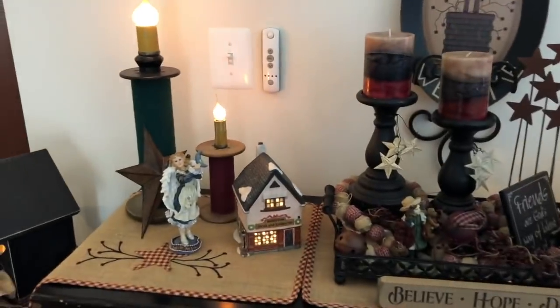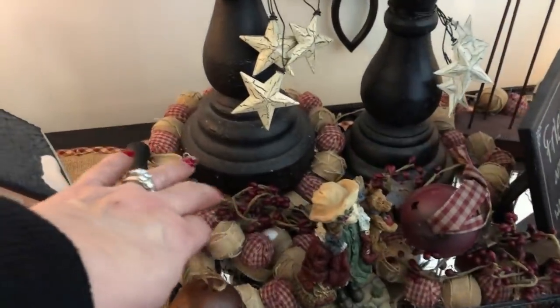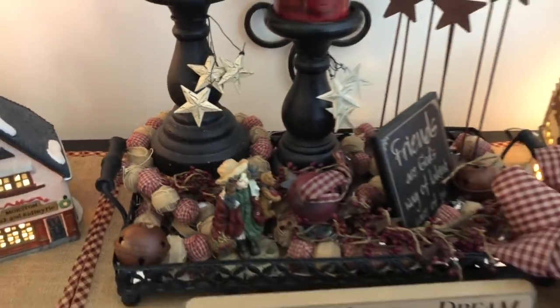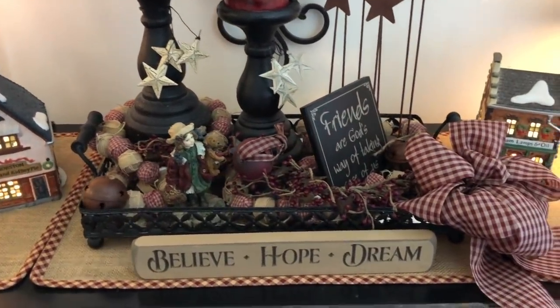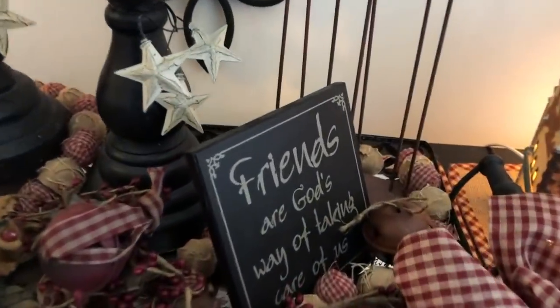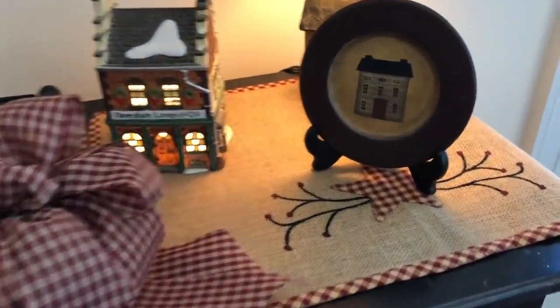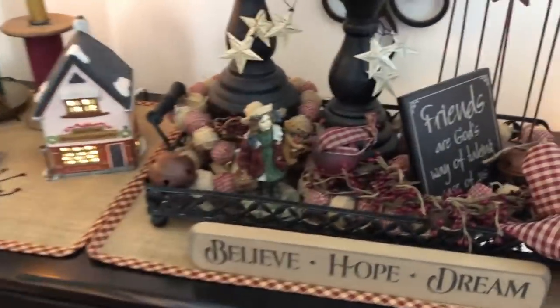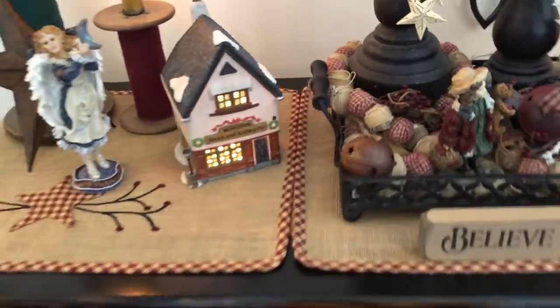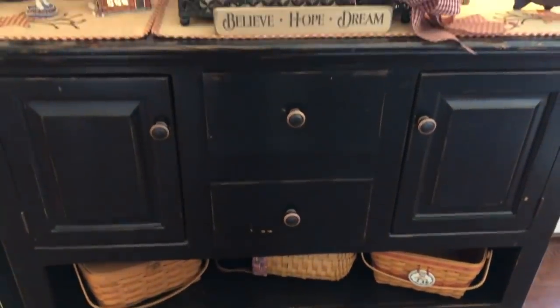And then nothing here is really new except for this little ball garland I got from a local country store here called Dottie's Den. Subby gave me friends are God's way of taking care of us. And this is not a runner. I got these 3 placemats from that Dottie's Den store. I just lined them all up there. A few Longaberger baskets on the bottom.